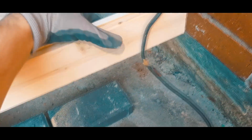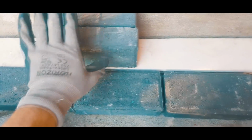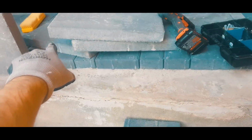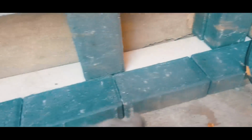We figured that we need to raise this a step, so I grabbed some random pieces of wood right here. I doubt that this is ever going to rot away under all that brick. Now we're gonna glue this to the floor, and then we're gonna put these bricks on top like so, and then this will give us a nice straight level for the edges of the steps, and then we'll continue that way. So here's what I did, I glued with PL3 so it's nice and level.